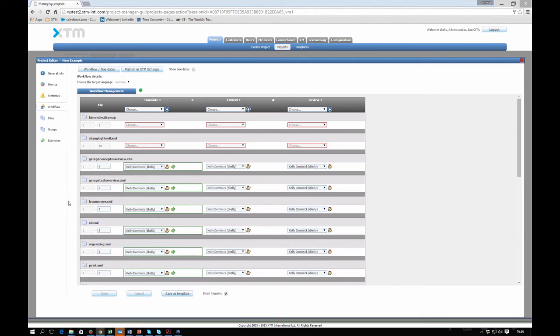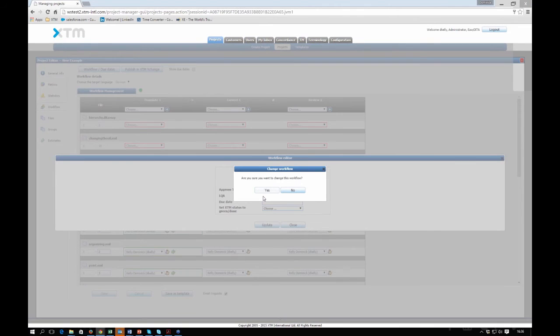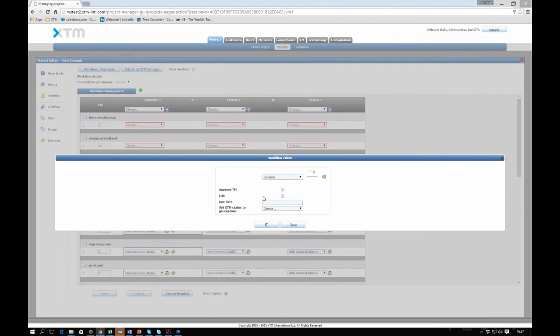Okay, so what I'm going to do here to show you that is just click on this workflow due dates. Here's my workflow, but because we're doing a demonstration, I don't want to have to go through and do everything, right? So I'm going to get rid of my correct, and I'm going to get rid of my review. Okay, so for the purpose of demonstration, I just want to have a translation step, right? So let's make it nice and simple, yeah?